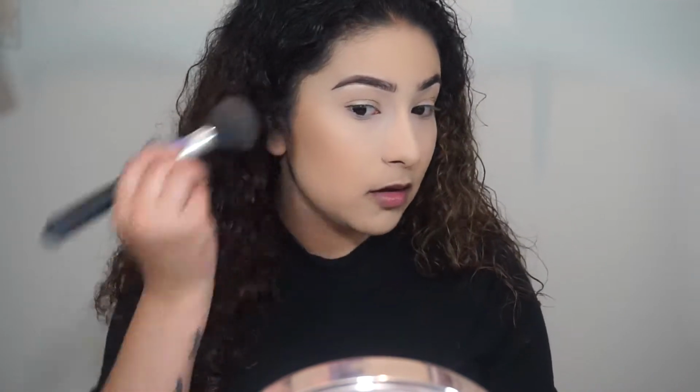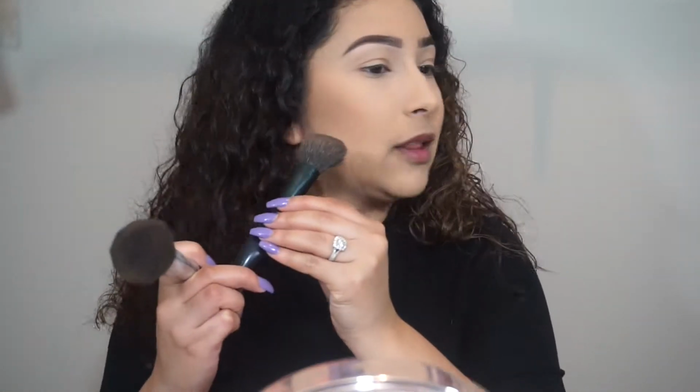I think the reason why I like this brush is because it's a big brush. So it's going to give it a more natural look, and it's going to apply it on a bigger area of the face, whereas if you were to go in with a small brush like this, it's going to be really defined. I'm not sure if that makes sense.